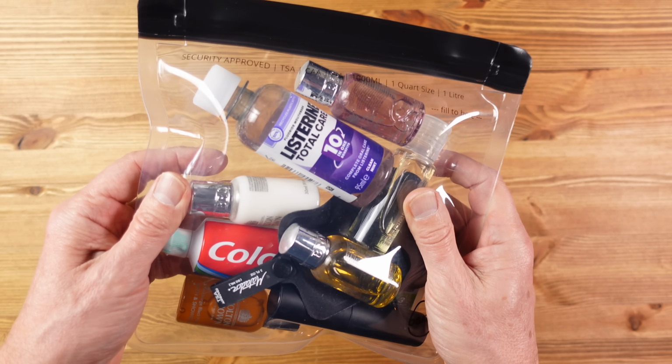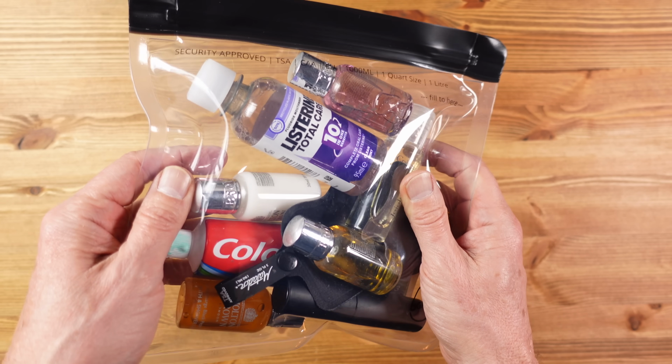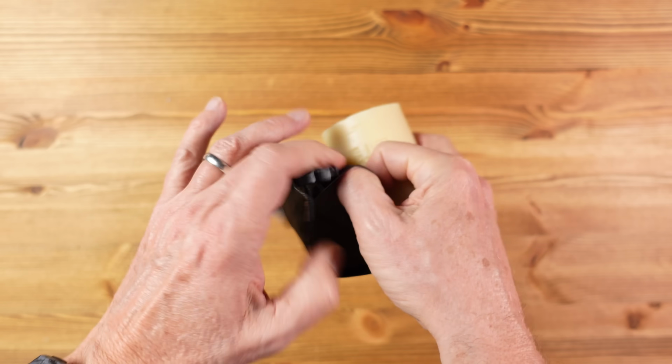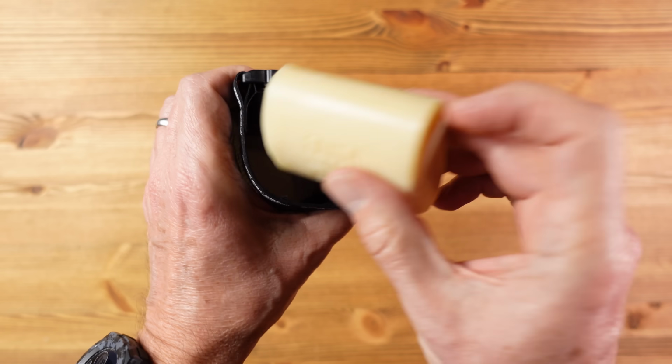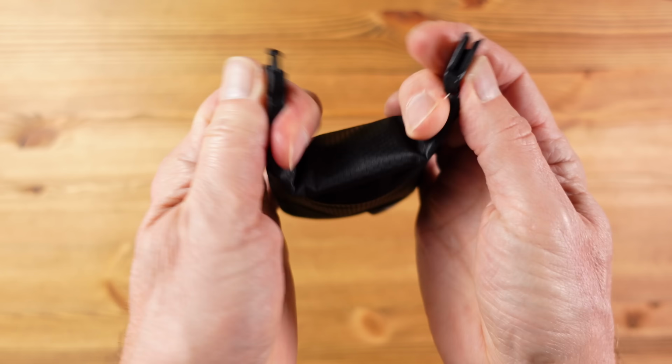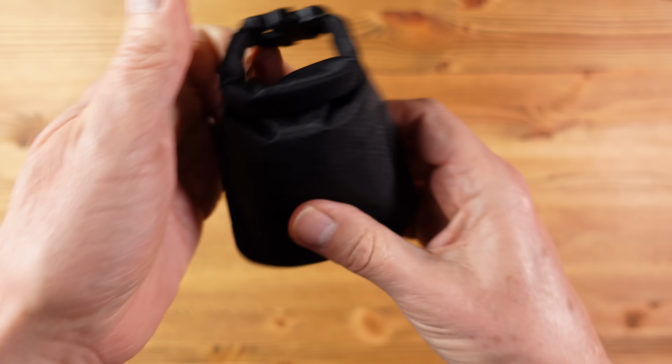If you're traveling light, and especially if you're flying with carry-on luggage, you will have limitations on liquids. Now, solid soap can be a great alternative to liquid shower gels as it weighs less and generally lasts longer, and therefore leaves more room in your liquids bag for other things. The problem is, where do you put that damp, slimy soap when you're on the move? And the answer is this from innovative travel company Matador. It's like a mini dry bag, and your soap goes in there, and then you roll down the top here and then clip that securely in place.